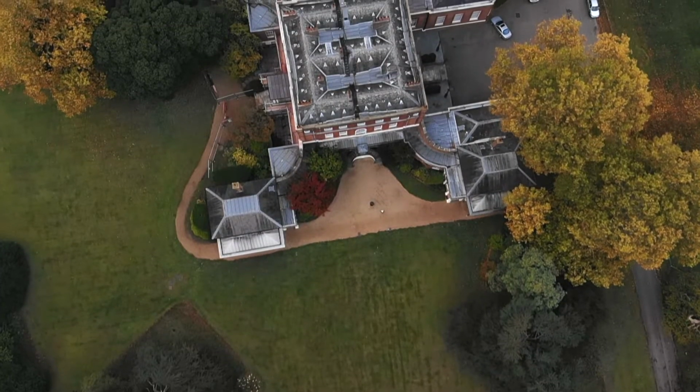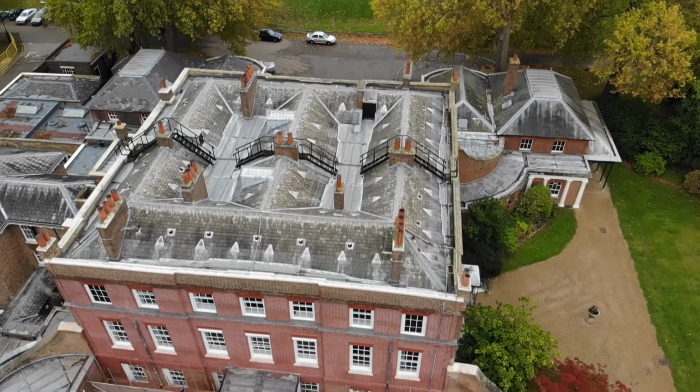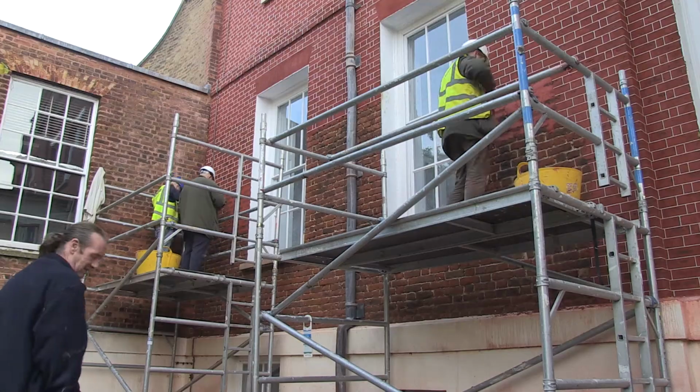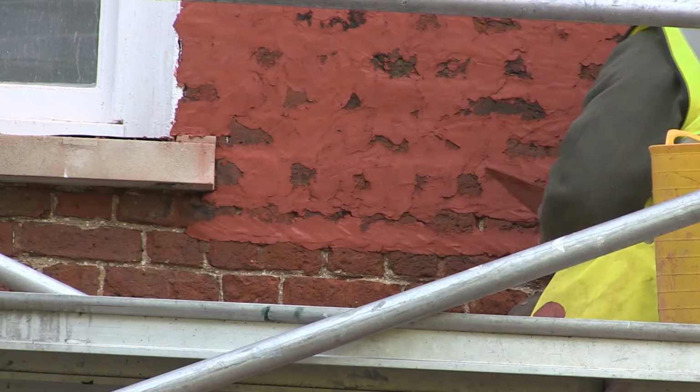Originally a royal residence, Bushy House was the location of the National Physical Laboratory and is now a museum dedicated to the history of physics. We were contracted to restore the Victorian tuck pointing at the rear of the building, approximately 140 square metres over 6 stories. Since the building is Grade 2 listed, the mortar had to be replaced like for like with a lime mortar and tuck.